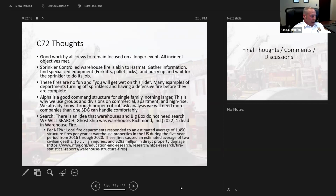At the end of the day, I've talked to one of those guys and they said, hey, we're not allowed to say a word because every single one of us is being sued for that event. And none of us really need that. Alpha is a good command structure for single family and nothing larger.